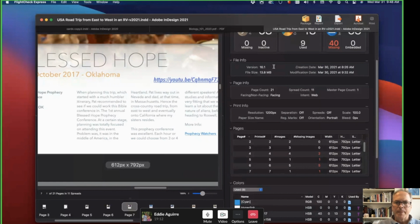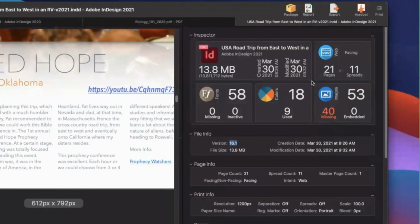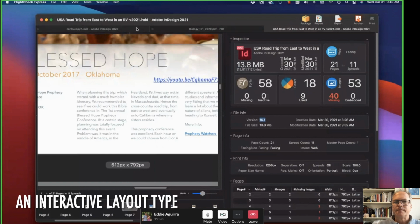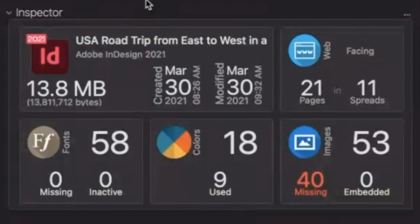Those could be added. And it's cool, Eddie, if I could just interrupt. If you scroll back up again, you have a facing page, but you also see that it's a web document. Right. Which is pretty cool. As opposed to going over here to an InDesign document, so this is for print. Right. Non-facing page is there. So that's really neat. Sorry. Yeah, that was really a nice one. No problem.